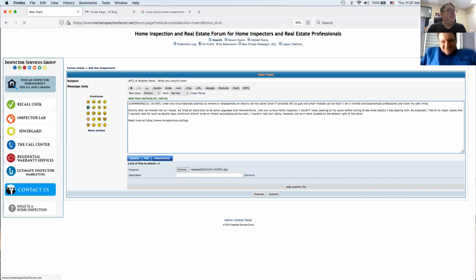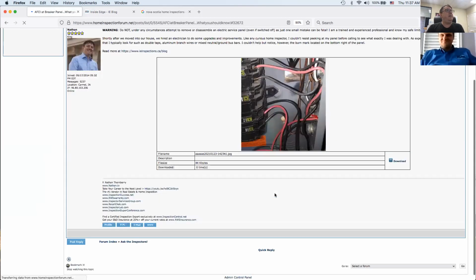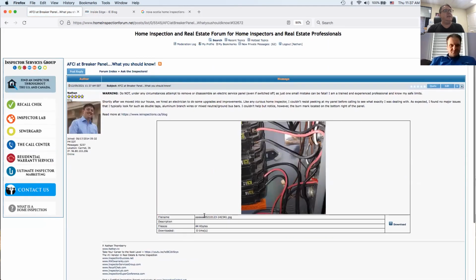This is pretty straightforward. Okay, so then I click submit. And when I click submit, it turns into this post. And again, here's that JPEG name. Here's that downloadable. And when you create your profile, it'll walk you through it. It's super simple, super user friendly.